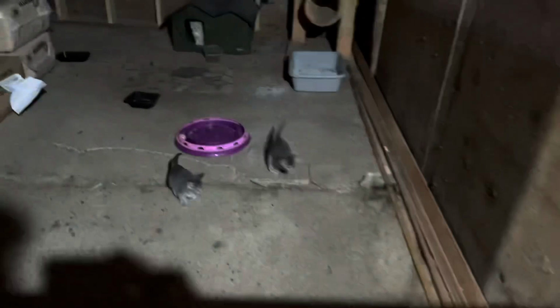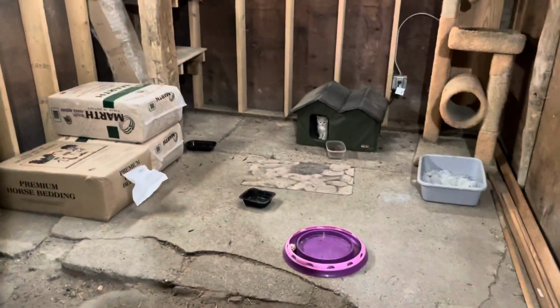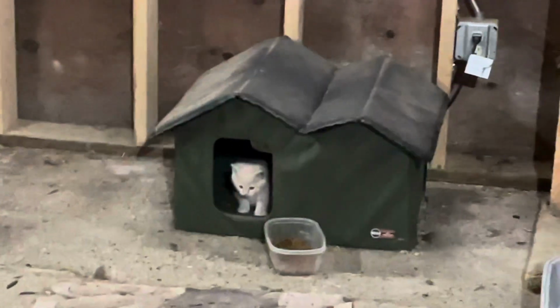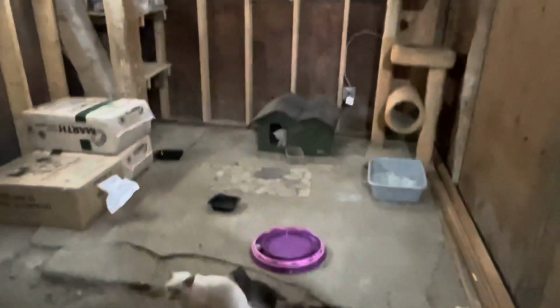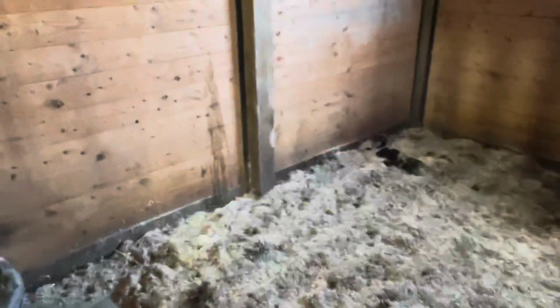So we'll start off by feeding the kitties here. Cute little things, aren't they? But yeah, we're gonna start off by feeding the kittens. Then we're gonna clean up the stall from last night. Mornings are pretty quick chores, so when we get home from work, we'll clean up from the night before, then we stall them for tonight.